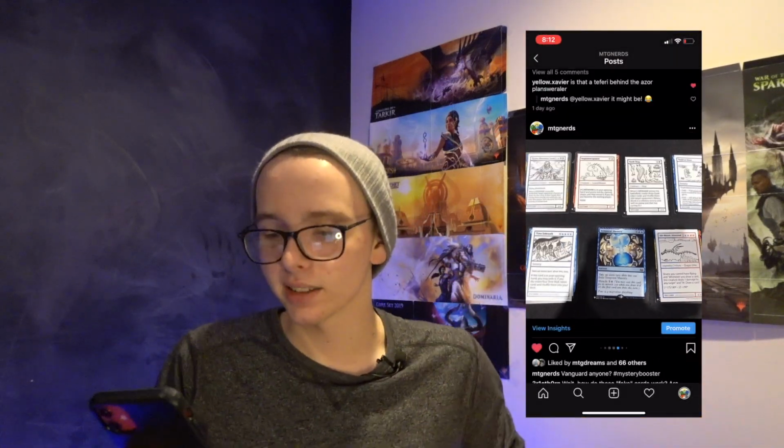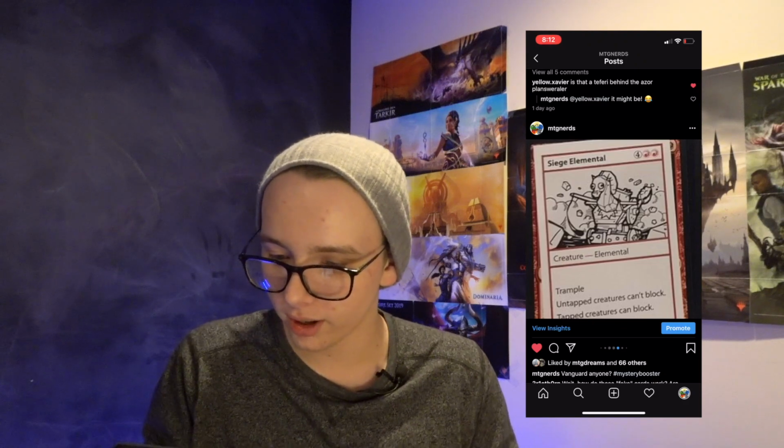Sliv Mizzet, Hive Mind. 2 double blue, double red, 4/4. Slivers you control have flying, and whenever you draw a card, it deals 1 damage to any target, and tap it to draw a card. Like, that'd be an insane sliver. Like, that'd be absolutely insane.